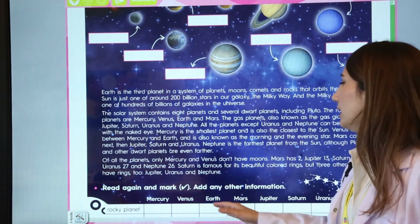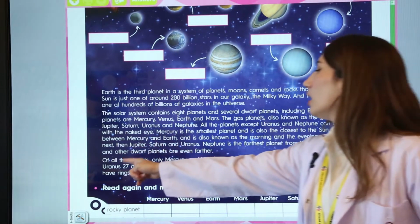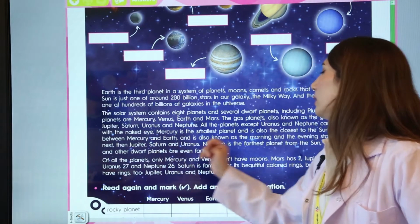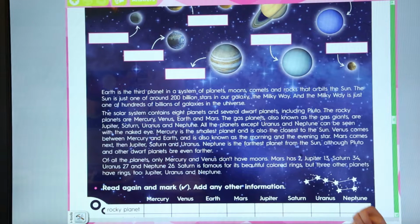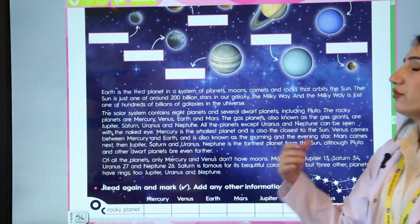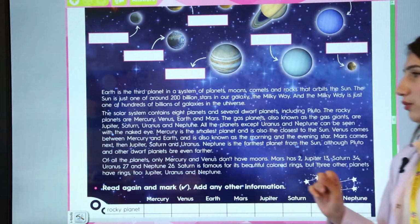Of all the planets, only Mercury and Venus don't have moons. Mars has 2, Jupiter 13, Saturn 34, Uranus 27, and Neptune 26. Saturn is famous for its beautiful colored rings, but 3 other planets have rings too: Jupiter, Uranus, and Neptune.